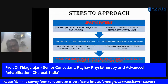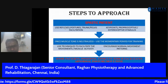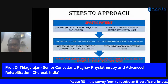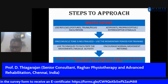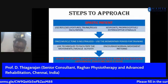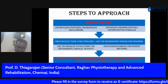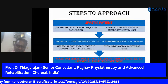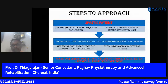As I told you in the flaccid patient, the same applies in the spastic patient. These proprioceptive and exteroceptive stimuli are not sufficient or efficient in altering the muscle contraction, the tonal status of the muscle, or the movement pattern. So again, we should rely on reflexes, postures, postural reflexes, primitive reflexes, trunk and pelvis facilitation, etc., to reduce spasticity in the hemiplegic limb. Once muscle tone is neutralized, use the momentary period for training.